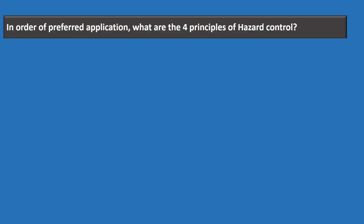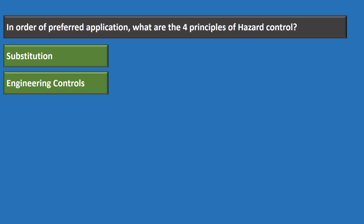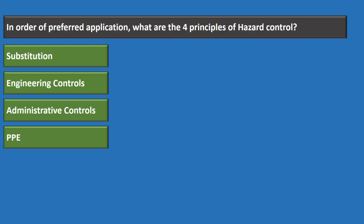In order of preferred application, what are the 4 principles of hazard control? The 4 principles of hazard control are substitution, engineering controls, administrative controls, and PPE.